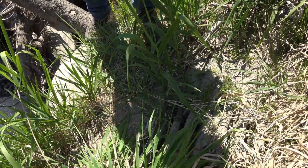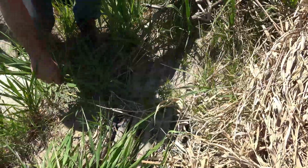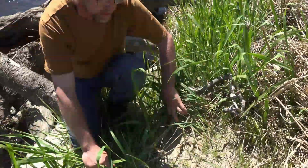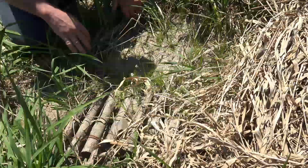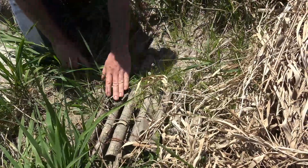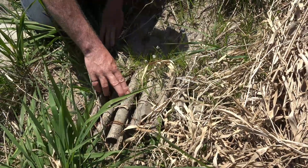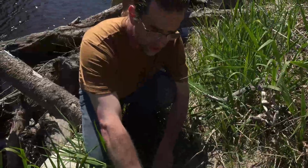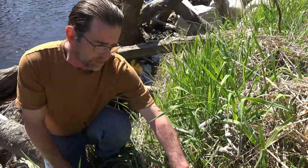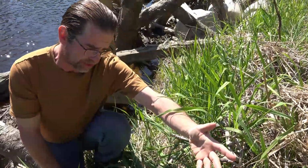Something I tried a little bit experimental on this job: we had larger exposed banks of the silty sand that were at risk of eroding. So I made up some large mats. You can just see one here, made of branches 2 to 3 centimeters in diameter and about 1 to 1.5 meters long, wired together to make a very rigid mat that's rigid in one direction but can roll in the other direction. So it's like a giant sushi mat.